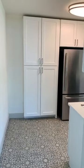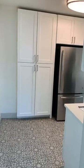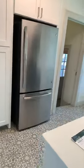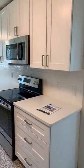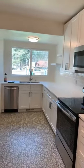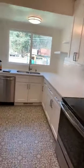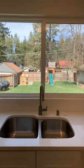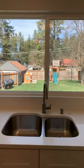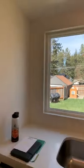So this pantry right in front of us right here, those two sets of tall doors, there are pull-out shelves in there as well. Got a very large GE refrigerator with bottom freezer. Then you've got a nice sleek kitchen, some white shaker cabinets throughout. Then all the cabinets have soft close doors and drawers, which is nice. You do have a dishwasher too. And then the view from the kitchen sink. So as you're in here doing your dishes, you can watch the kids or your friends in the backyard. Again, beautiful views in this house.